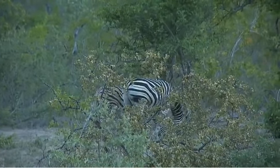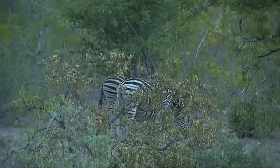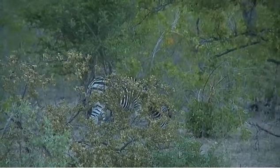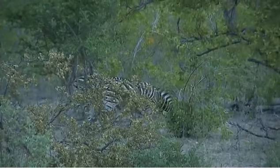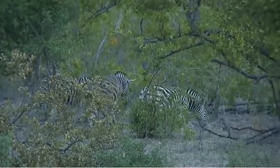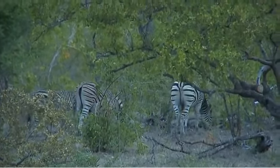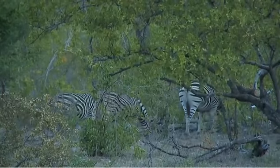The young males have to make it on their own. They quite often form bachelor groups until they are a little bit older and capable of tackling another stallion and fighting for their first females. It is one of those really interesting social systems. I can't think of any other animal that follows that social structure, at least in this particular area.